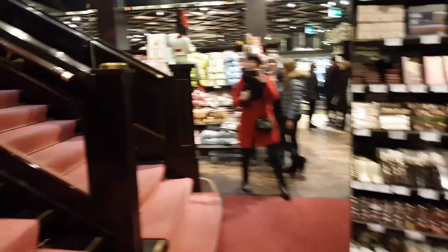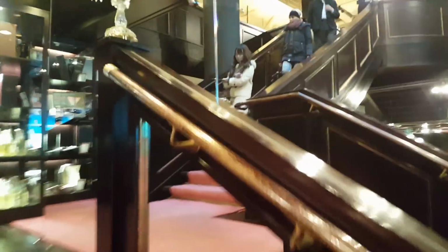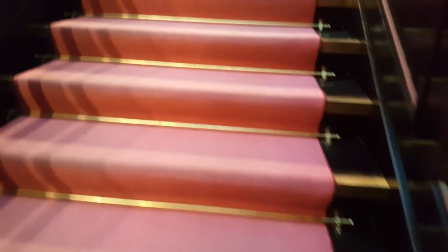Oh, I tell you what, let's actually go up the stairs because look at here. They even have like a chandelier in this little supermarket. There you go. Try some cognac. Right. Certainly the swankiest supermarket I've ever been in. Oh, I know what I was going to look at.